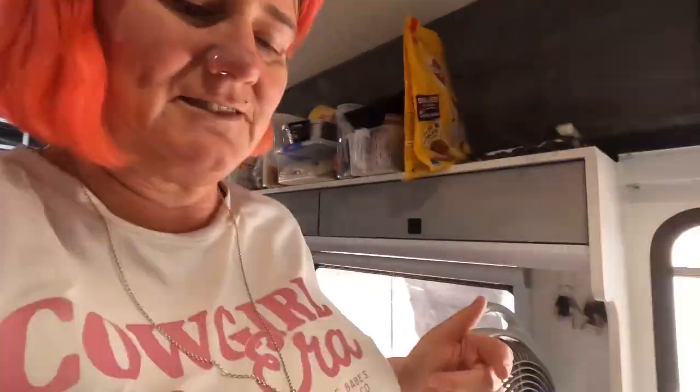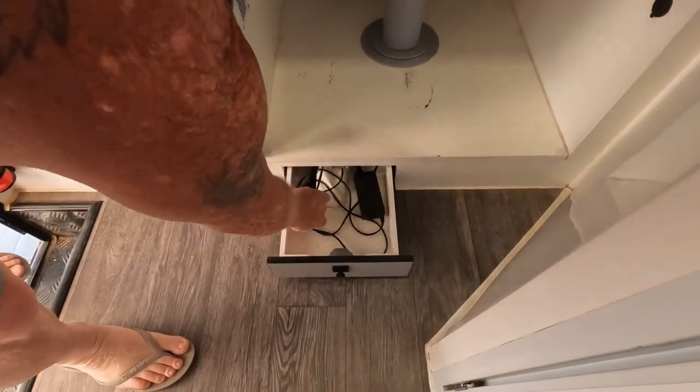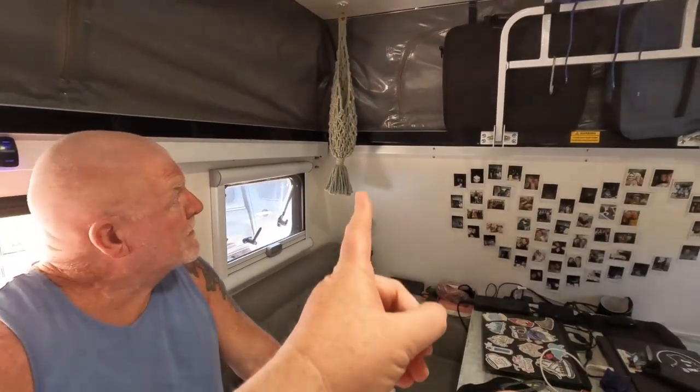I'll have to do a pack up video and I'll show you where I put everything. Yeah, so we'll show you how everything puts away. Again, a lovely little part. So that's the fridge connection, the fridge plug for when we're traveling. That's our potato bag that I made.